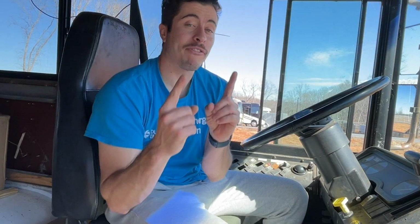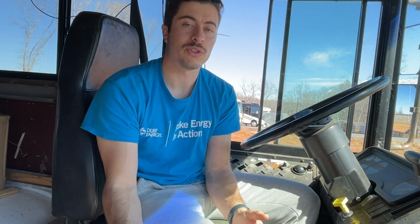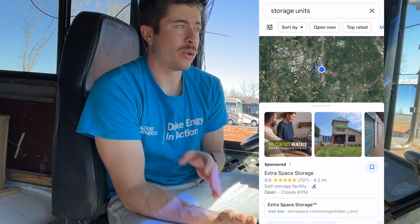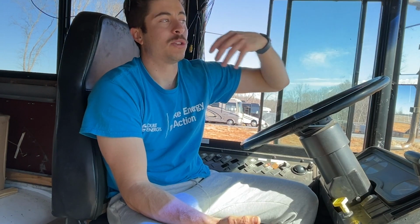So guys, my first tip is gonna be find a mom and pop storage place. Now, by mom and pop, I pretty much mean a non-corporate storage place. If you just type in storage units on Google Maps, you'll probably be able to find 100 within, I don't know, a 10 or 15 mile radius. Storage units are basically a dime a dozen. However, there are corporately owned ones that are in multiple states, multiple area codes.